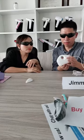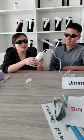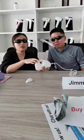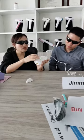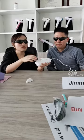For this device, how do you like it? I think it's very popular for young girls. This feels really nice, it's small and cute. Maybe for college students, the young girls like this. It's white, very cute, and very suitable for travel. If I want to travel, I will take this out. It's not so big, and it's very convenient for me to take out.